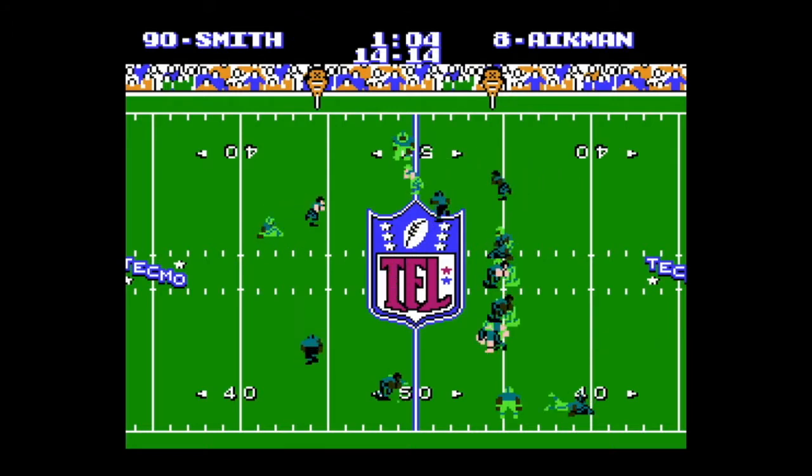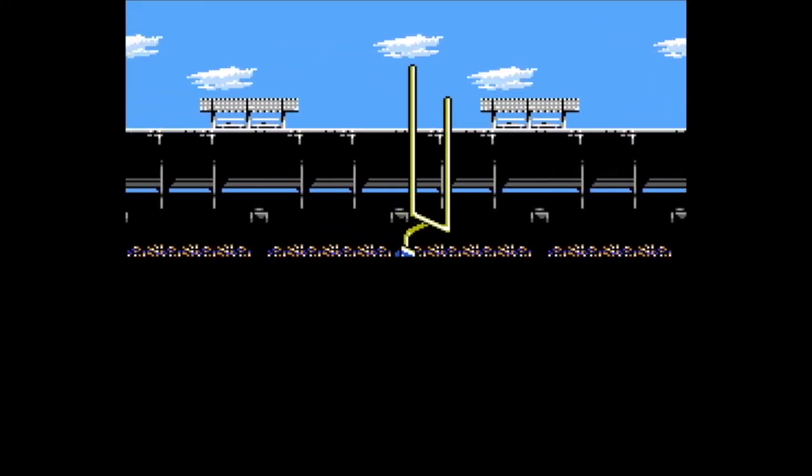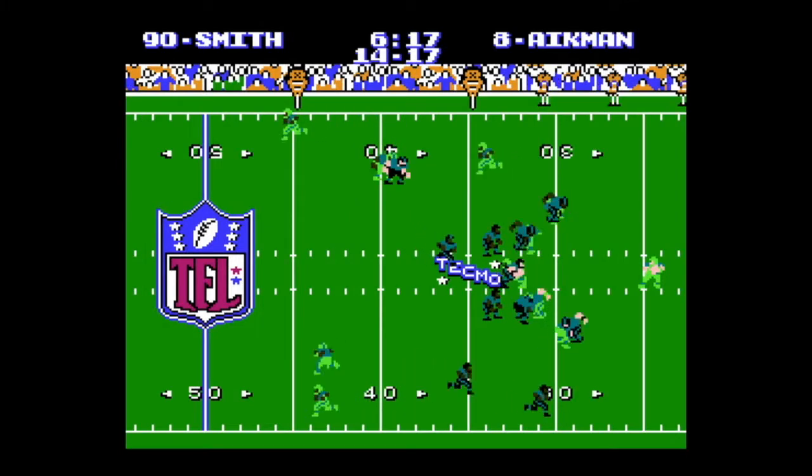Troy Aikman rolls out of the pocket. He runs for a first down, showing off the wheels. He would show off the wheels a lot in this game, but Eddie Murray adds the field goal after the drive stalls. It's a 3-point ball game.